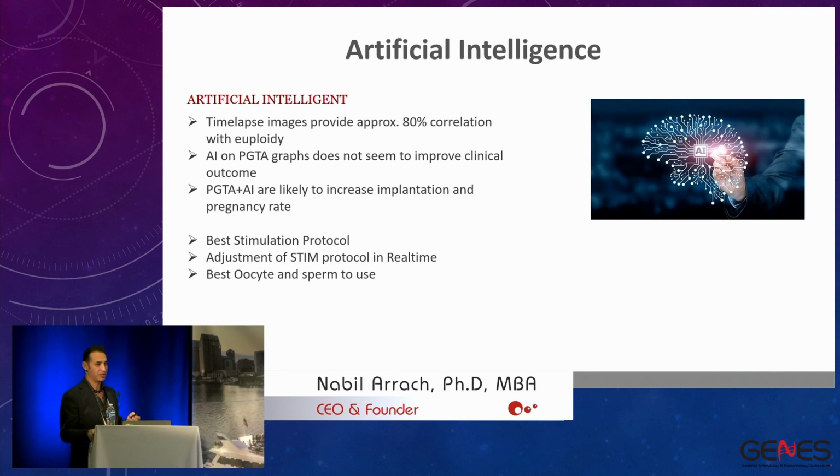What we've seen yesterday were presentations talking about embryo selection and looking at oocytes, and some folks are looking at sperm selection using AI. But AI goes beyond embryos. We know that embryos are not the whole story. You have the endometrium, you have the patient side.